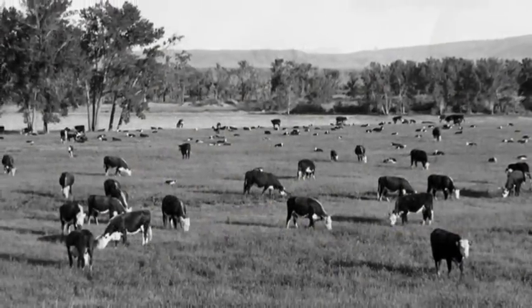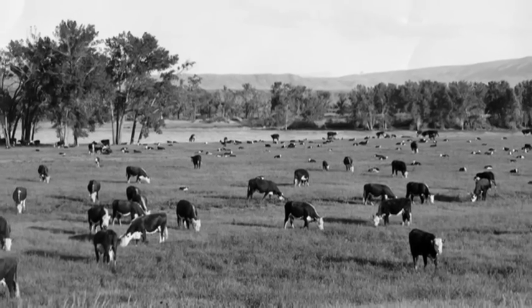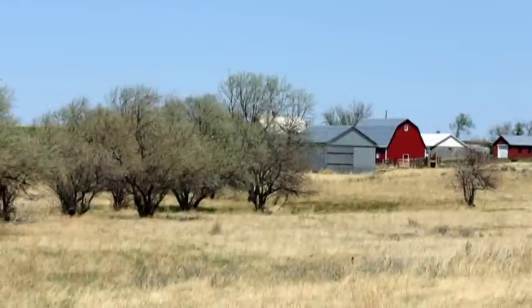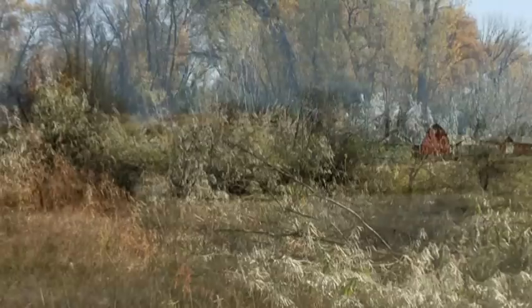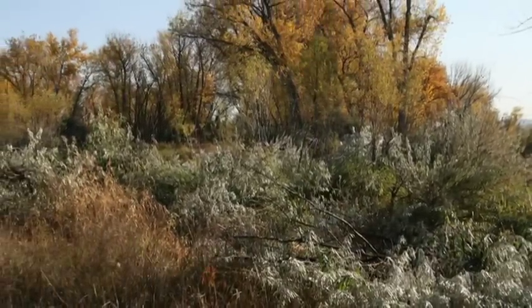The Yellowstone River Valley was full of wide open spaces in the late 1800s and early 1900s when Russian olive trees were first introduced. They were originally planted as an ornamental and later recommended for windbreaks and wildlife protection. Eventually, the large seeds carried by birds, animals, and water escaped into the wild.